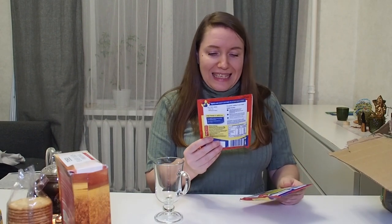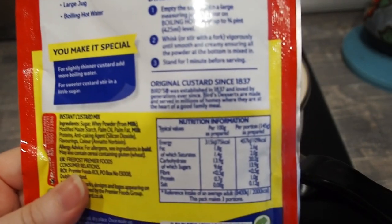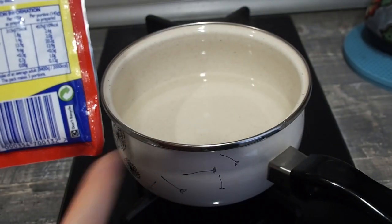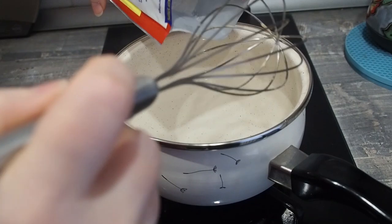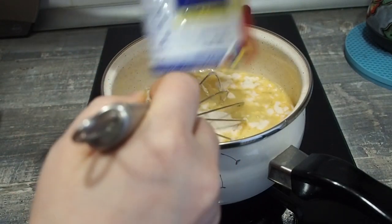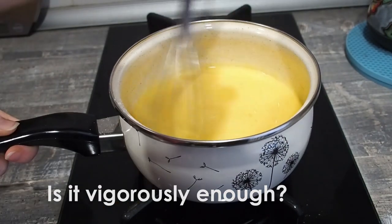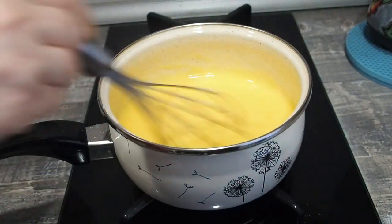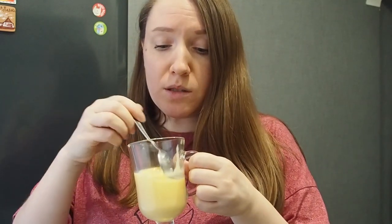Next is instant custard. Oh, that is for cakes, I suppose. So here it is. Just pour the contents of this pack into boiling water and whisk it vigorously. Okay, let's do that. So let's try this one. It's quite good.